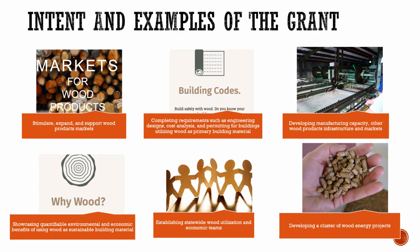So if you're looking at, let's say, a building that's utilizing mass timber, the grant can be used to support the engineering, architectural and design costs. It can be used to do cost analysis. It can also be used for working with the building permitting agencies.